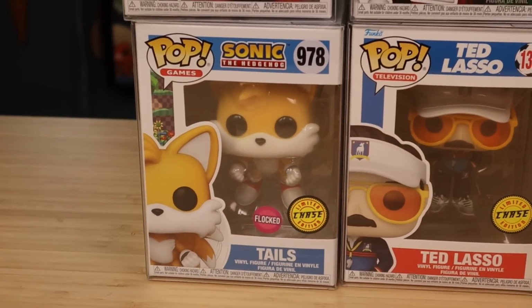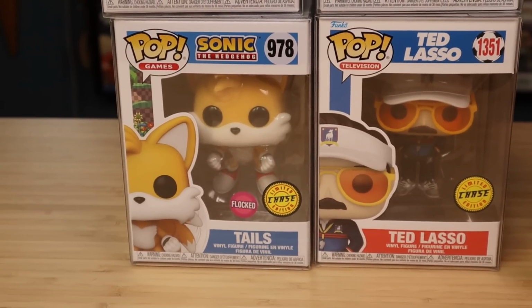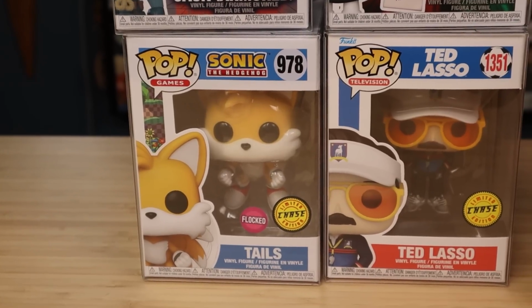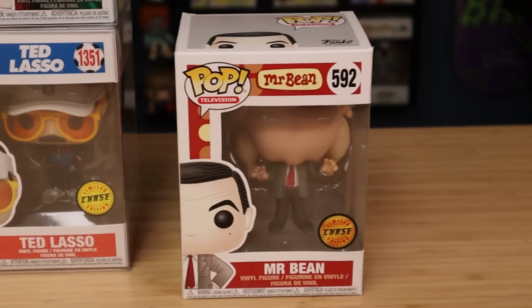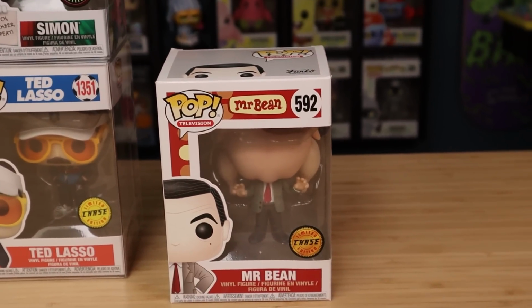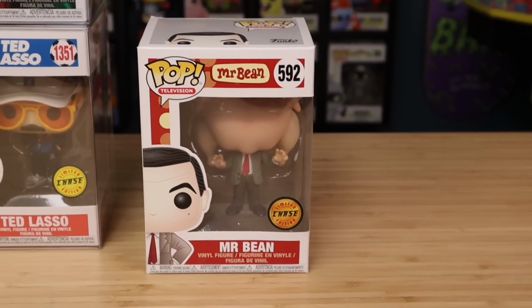And then this one I found recently as well, guys. This is the new Tails, and the version of him is flocked with the chase. Nothing too crazy, but I do love the Sonic characters, and this was a fun surprise. This one's a cool one as well, guys. Not a part of my collection. It's one that I am selling in an upcoming auction, but we have the Mr. Bean chase, guys, with the turkey head, which is a great one.